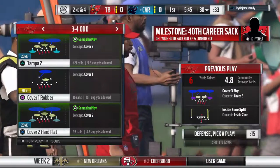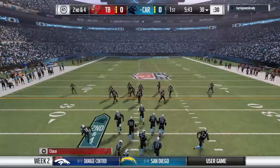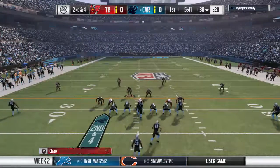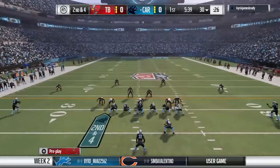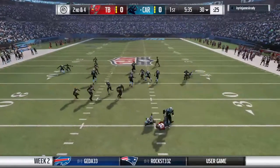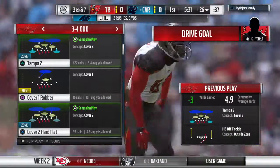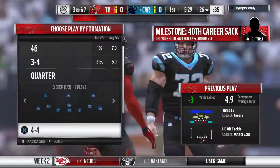First play of the drive, let's give credit all around. Excellent blocking, but the guy carrying the ball, he was the finisher. A really nice run. Again, it's Hill, and he is going to lose yardage here. He'll wind up losing 3, and now it's 3rd down.